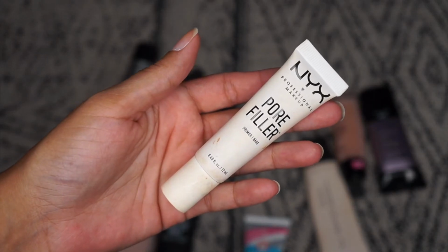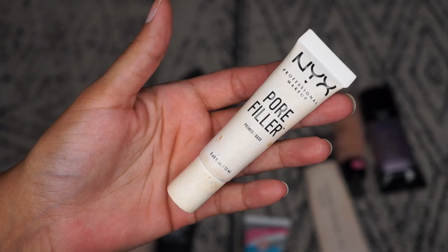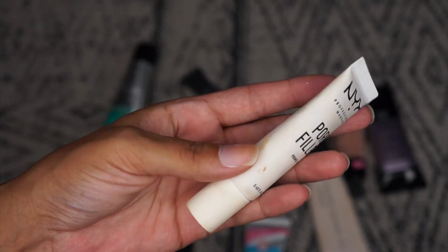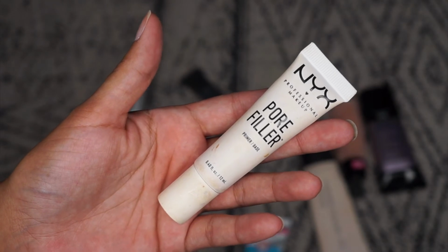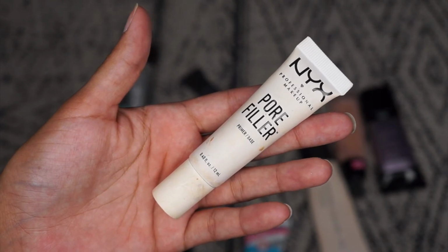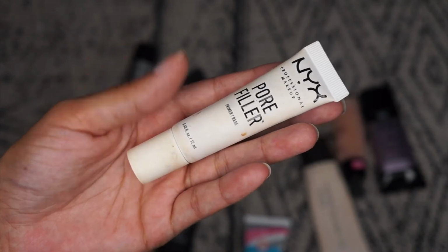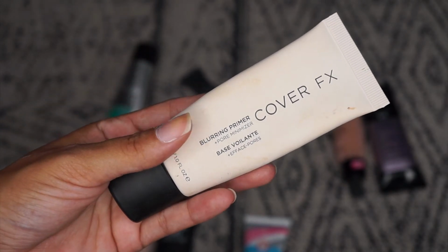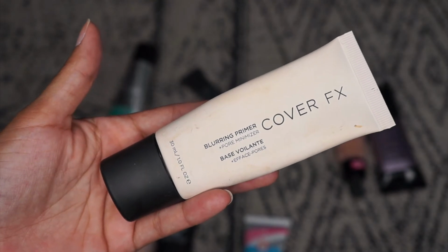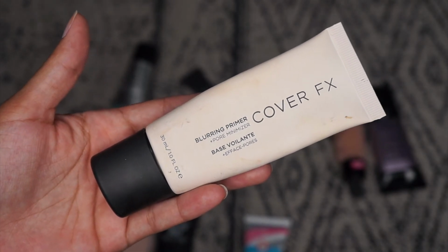Now for the face. So I have here the NYX Professional Makeup Pore Filler Primer. I am tossing this. I didn't see anything different when I applied it, so I am gonna toss this one. Cover FX Blurring Primer and Pore Minimizer. I do like how it looks on my skin, the effect it gives it, so I am definitely keeping this.